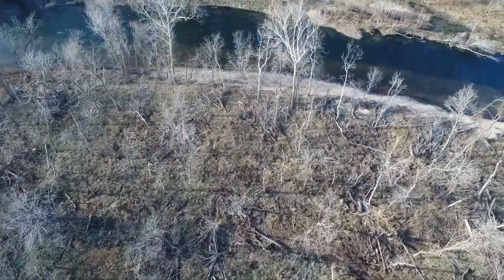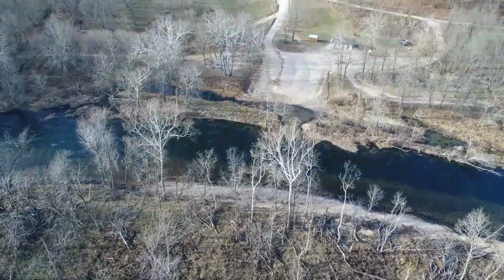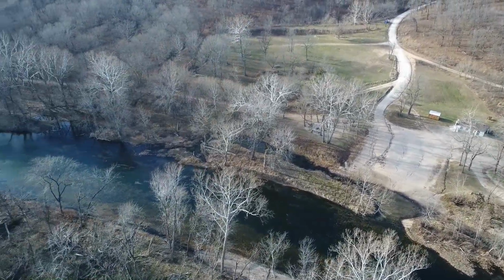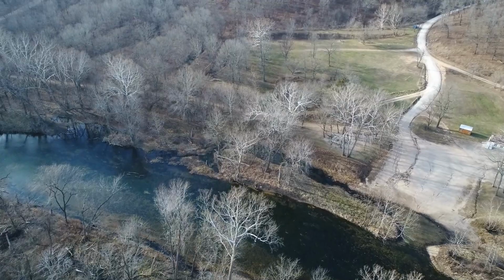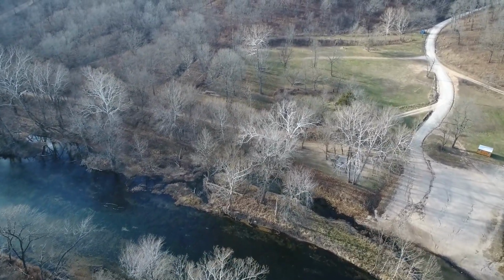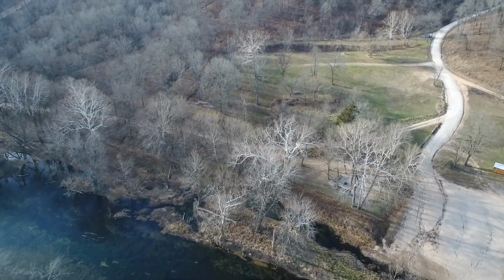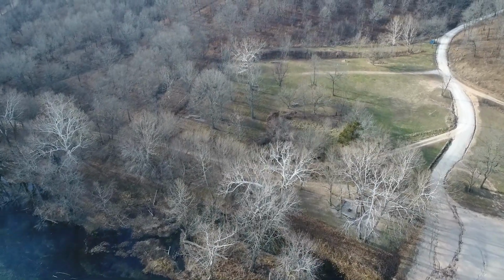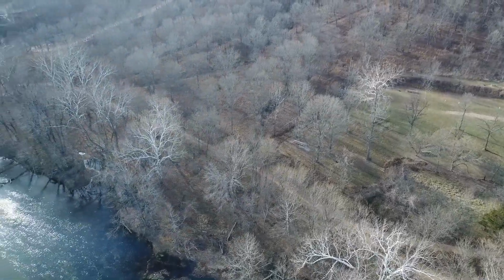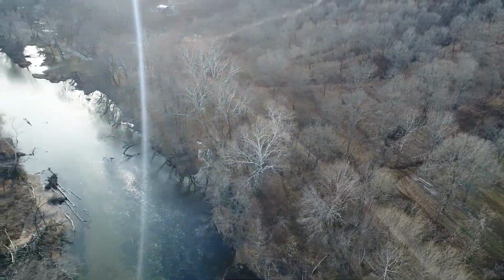Amazing property, just top shelf, pretty much as good as it gets as far as we're concerned for acreage. Direct river frontage on one of the most popular rivers in the state for sure. Actual trout fishing in this limited stretch of water here downriver from Bennett Springs State Park, where they have a trout hatchery and they release rainbow and brown trout. You can literally fish for trout in these waters.